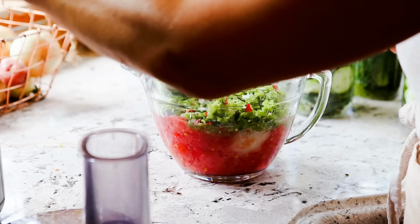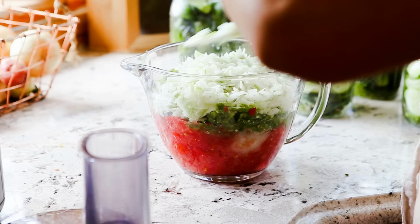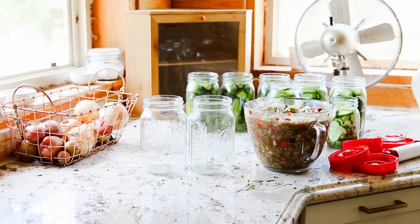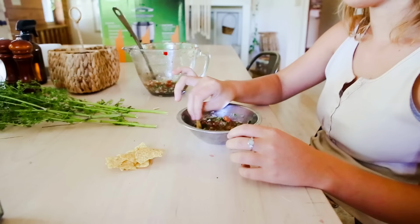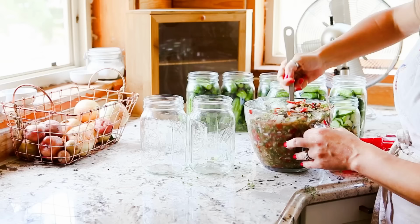Look at the bright, vibrant colors. As this ferments, it is going to turn more of a brown color. And although the brown color doesn't look as appetizing, don't let that fool you. It's wonderful. You can skip the fermentation process and eat this as is. My family loves it, just like it is right now as well. It is a flavor explosion, honestly. It's so good. I had a little extra, and so the family is just gobbling it up right now. And like I said, it's not fermented.